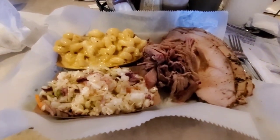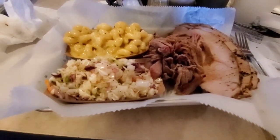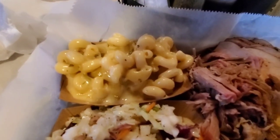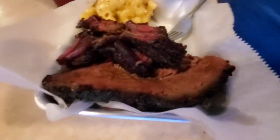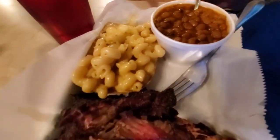All right, so our food is here. Everything looks so good. I've actually snuck a couple of bites, but I got the two meat platter. I've got pulled pork and smoked turkey, this awesome looking coleslaw, and this smoked macaroni and cheese. A couple of my friends at school recommended that. Joe has burnt ends and brisket, beans, and the mac and cheese.